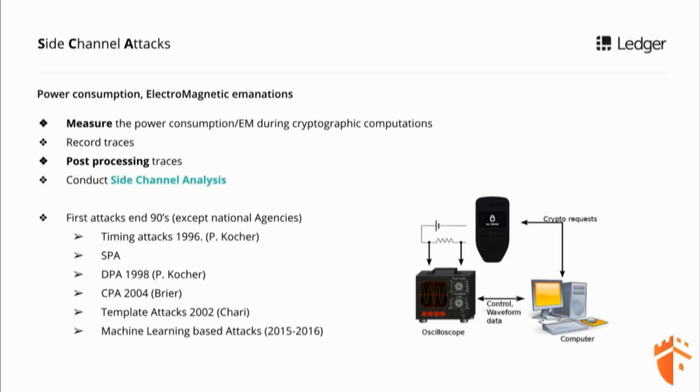The third item is side-channel attacks. This is my favorite one. Side-channel attacks consist in measuring the power consumption of a device or the electromagnetic emanation of the device during its computation, and trying to figure out if there is a correlation between this power consumption and the data which is handled inside the device. And if there is such a correlation, there are many ways to exploit it.